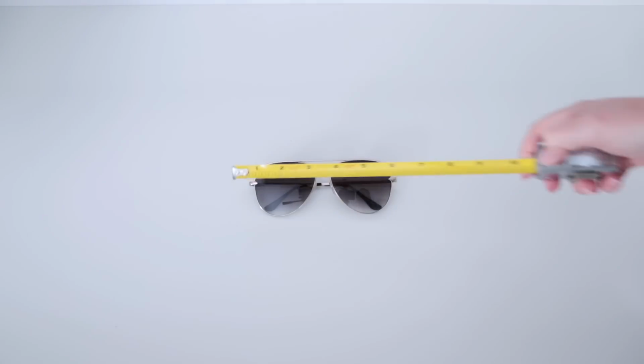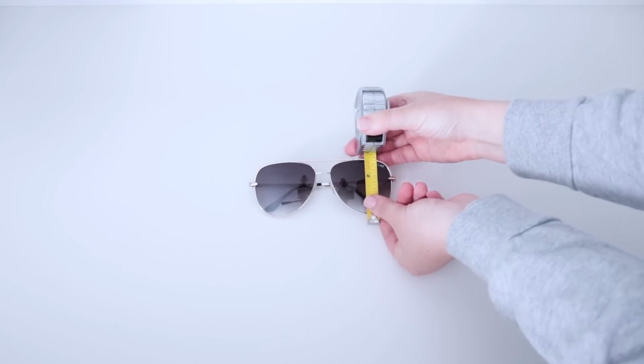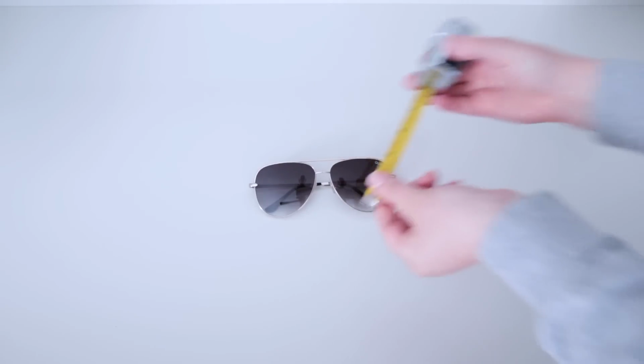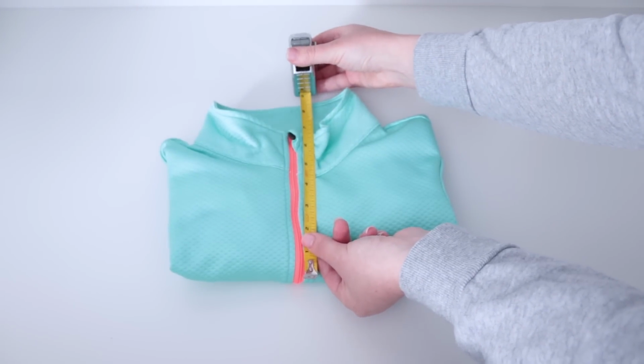And then you're going to want to measure your items. And you want to measure it from the largest part of your item so that, of course, it has enough room to fit in each little section that you're making. So you definitely want to measure based on how you're going to put the objects in the drawer.